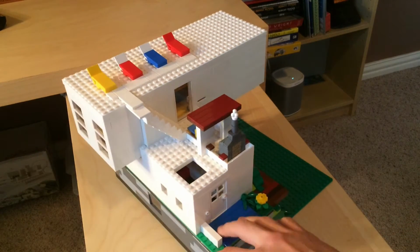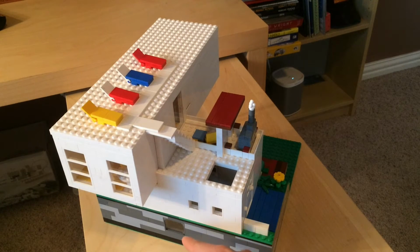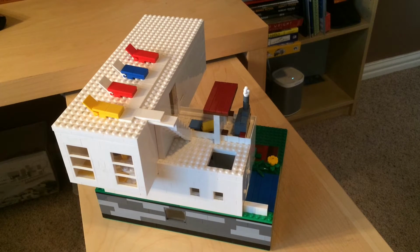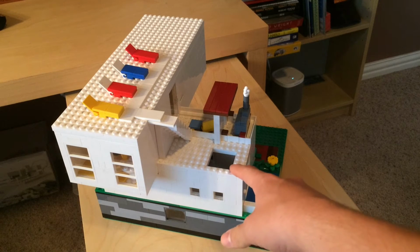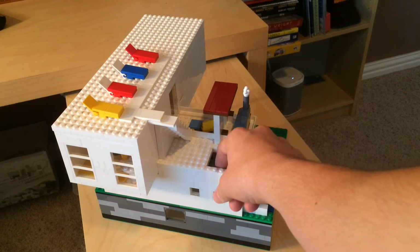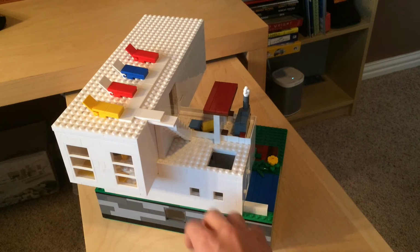And then on this side, there's a little basement window right there. I don't know why I put that in. It's utterly useless. And then on this side you have a skylight. Just imagine that there's glass there. And then 2 windows, 2 larger windows.